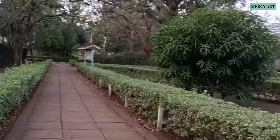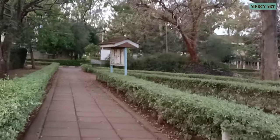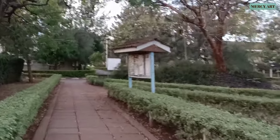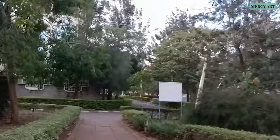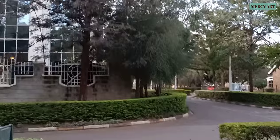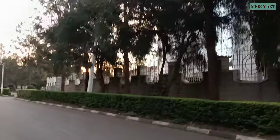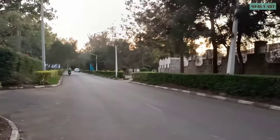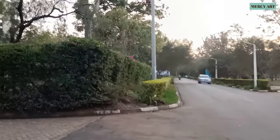Which side have I not shown you? I'll show you the hospitality department and then after that I can stop the video. Plus, it's getting a bit dark, so I may need to finish this very quickly. In front of me is the health unit. The health unit building. Let me see if I can walk faster so that I show you the hospitality department here.